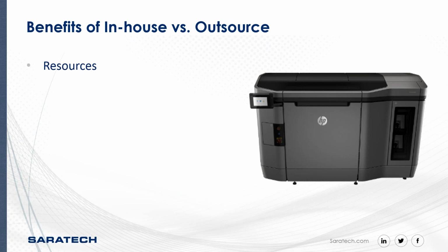So resources, this is an important one. Do you have the resources internally to support running the system? While it looks like a nice little desktop 2D printer there, those things are much bigger than a 2D printer and require a lot more care and maintenance. So do you have the expertise or operators to run those systems? If not, consider how you might want to outsource that versus bringing it in-house.